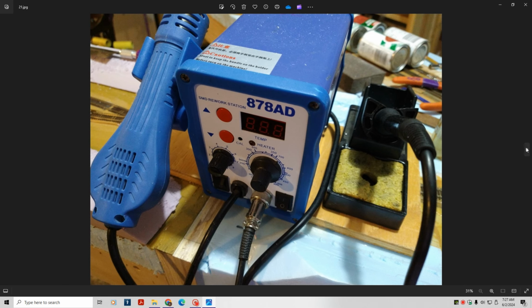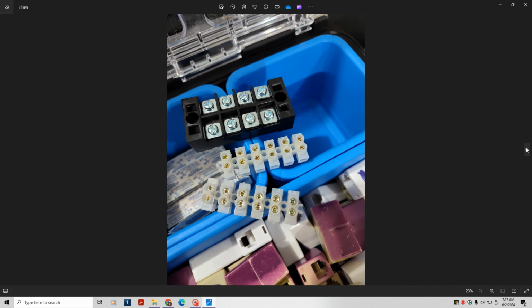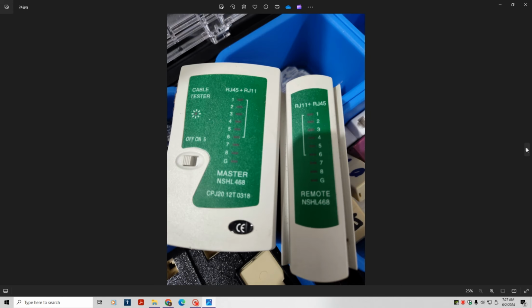And here's my soldering iron that I use for soldering the wires to the track. Electrical tester, to make sure I've got continuity through everything correctly. Here are my terminal blocks. I've been switching over to more of the black style ones shown on the upper version of the picture there. This is a cable tester that I use regularly to test all my cables to make sure that they are built correctly.